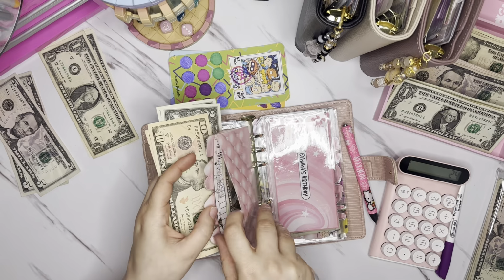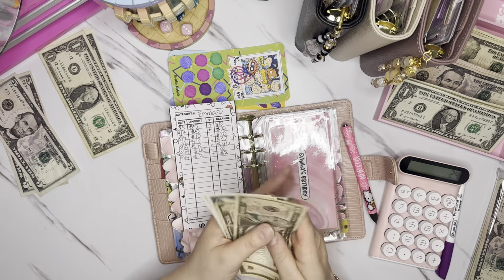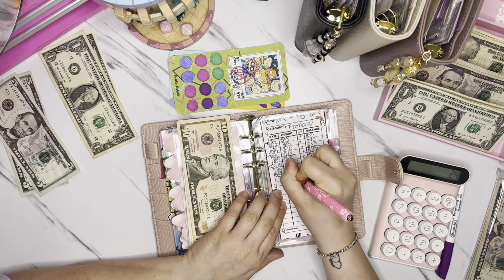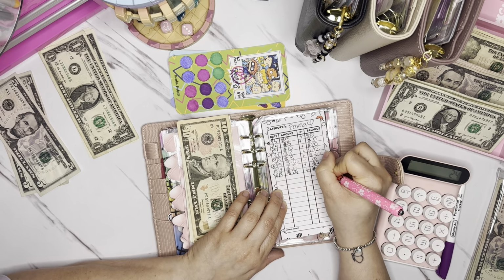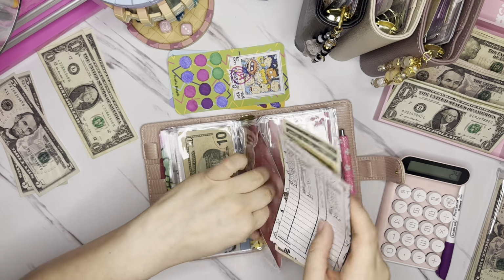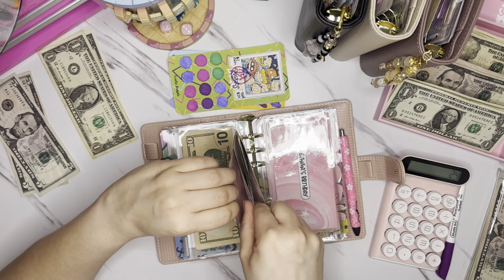So baby girl had, I think, $2 too, because I bought them a bunch of stuff. So that's 10, 22, 24, 26. So she also has 26. So I got $24 going in here. And that's $26 saved for Emma. And then I gotta get her a challenge, so I'm gonna go through challenges and pick some and put them in there.